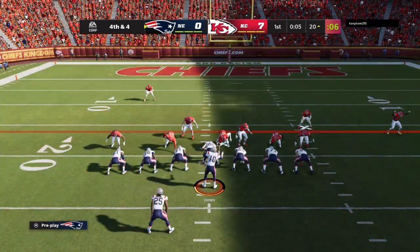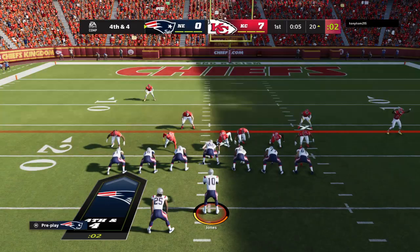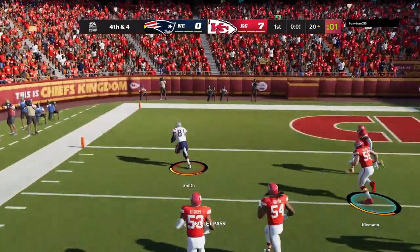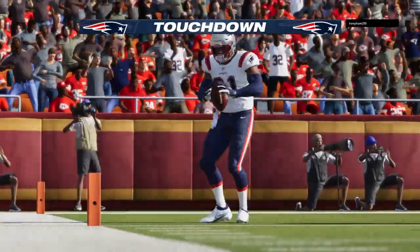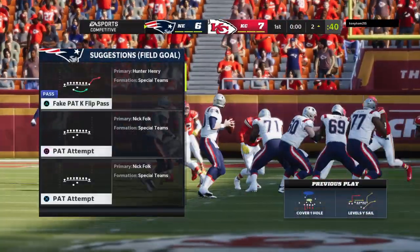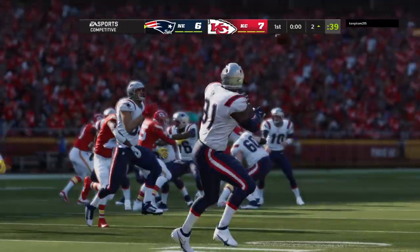Try to get one more in here before the quarter breaks. On 4th down, Jones. Throw left side complete. That's Smith. Touchdown, Patriots. Jonnu Smith, a 20-yard touchdown. And the Patriots are within an extra point of tying this one up.